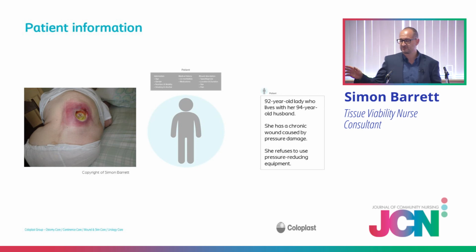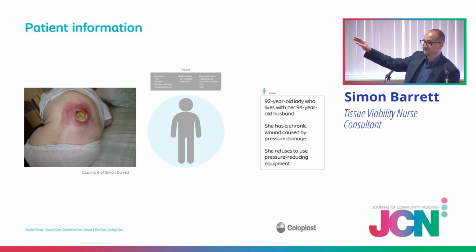Now, whether she's got some neuropathic changes that has altered her perception of pain from the back to the brain, and she's thinking, oh, I can't feel this, but she'd been laying on it for a good period of time. District nurses had been going in and trying to get her to change position and such like. She was having none of it.